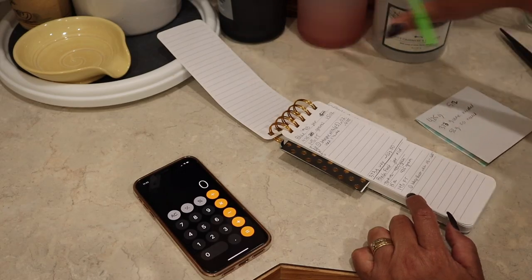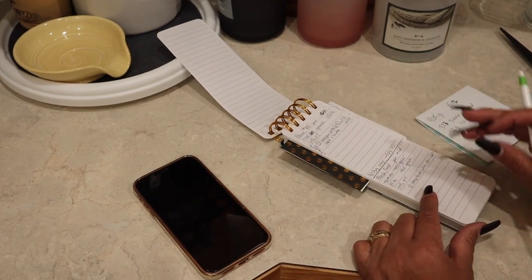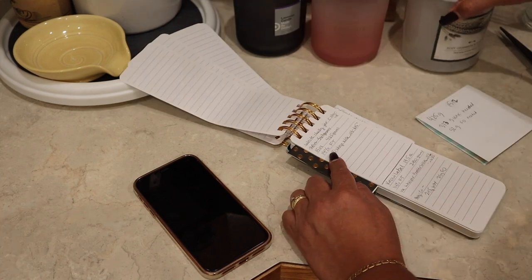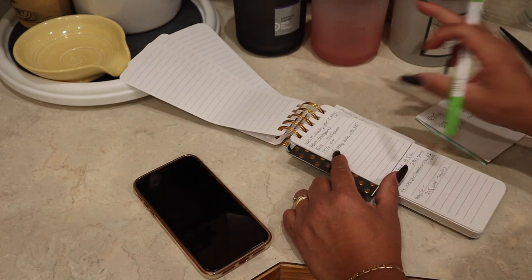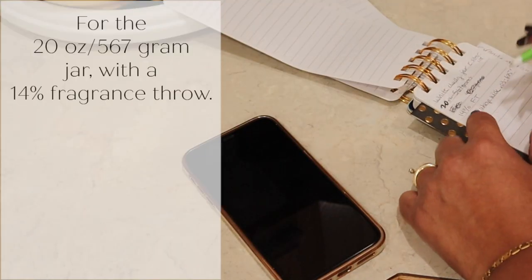So for these two, I'm going to stay the same because they're all about the same size. They're also 15. I'm going to keep it as 15. Actually, one of them is 20. So you know what? I'm going to keep it as a 20 ounce. It is a wider jar than these two. So I'm going to change this 20 ounce jar. And it says 567 grams.